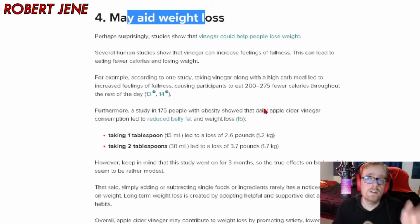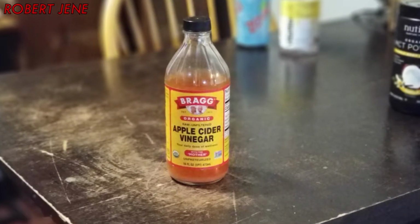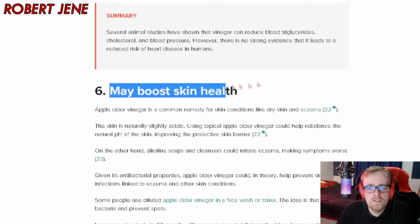Let me tell you, I had this like 3 to 5 times a week back when I was first on keto because of helping my stomach settle down during the keto flu. And then later on, I didn't have to have it as much, but if my stomach was kind of upset, I would have a tablespoon. Some people mixed it with a glass of water, and me, I was just like, yep, it's awesome. May boost skin health. It's a lot of may.